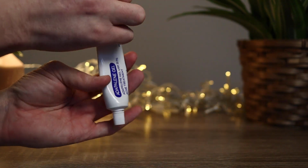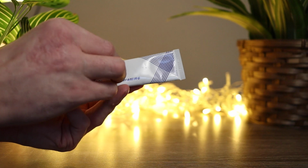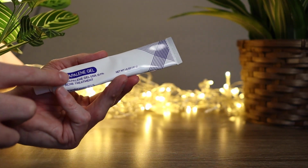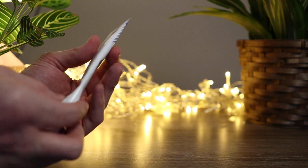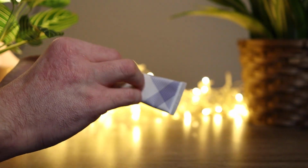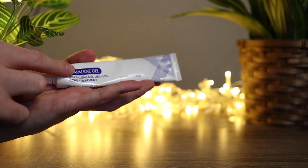Now, retinol is something that increases cell turnover, and if you don't know specifically what that means or what that does, it just means that it helps keep your skin looking younger longer. So the faster that your skin creates new cells and pushes them to the surface of your skin, the more you're going to keep that youthful looking appearance and keep healthy skin.